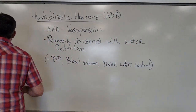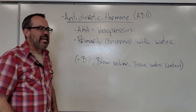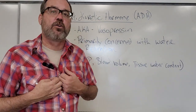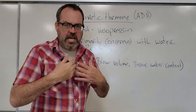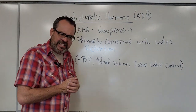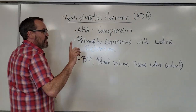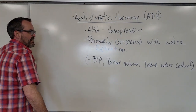So if that gets messed up, then the whole water thing gets messed up. And that's what we see in conditions like diabetes insipidus. That's where we have a problem with our ADH or our vasopressin, and we're not conserving the water like we should. So that's where we get patients with polyuria that pee constantly, pee more than 3 liters a day. Their urine is clear, and they're constantly thirsty, always drinking. That's diabetes insipidus in a nutshell. And we want to make that association with ADH, antidiuretic hormone.